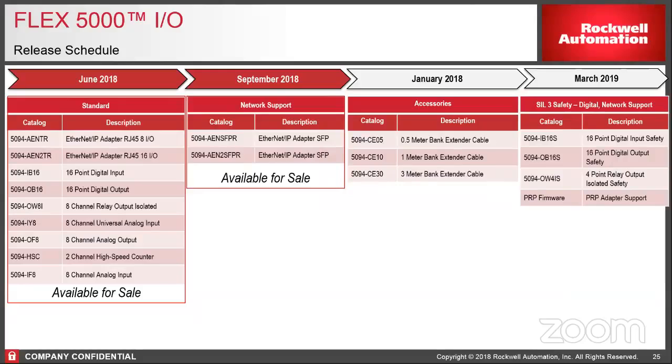As you see, we have all the basic parts that have been out for a while. The main thing that we're going to be waiting for right now is PRP. If you notice on the handout that's going around, there's a little switch on the front that says DLR or PRP. It's going to be a firmware update when they release that. Right now, we're looking at the March, April timeframe. That'll just be a firmware update to the IO. At that point, you can flip the switch, restart your system, and you'll be able to do LAN A, LAN B, just like we do on the EN2P card.